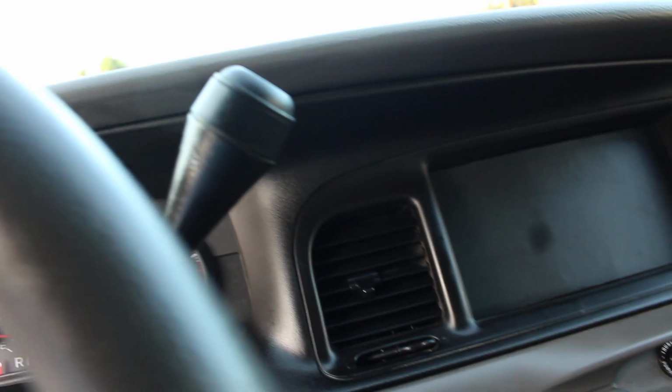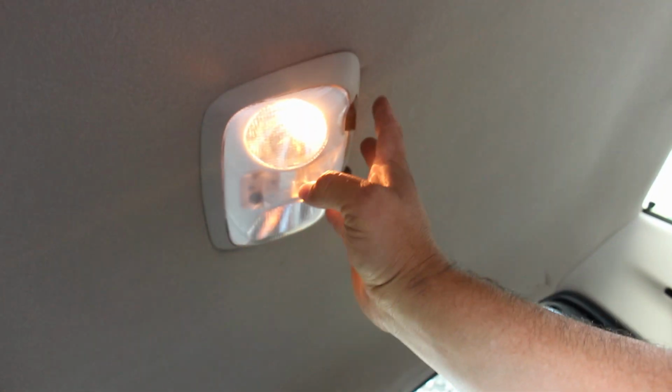Let's go under the trunk real quick and under the hood. Perfect headliner, no ticket light. Dome lights do work. There is no sign of a cage ever installed on this vehicle, so it's super clean, guys. Super clean.